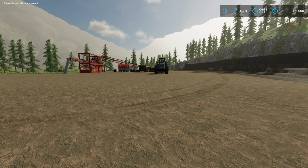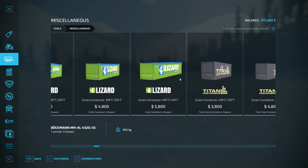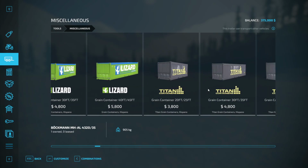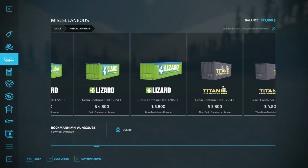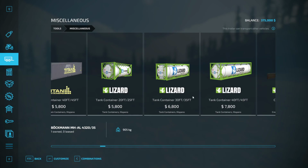Let's look at the trailers in the store. Here are the 3 different sizes for the actual trailers. There's the 20-25 foot, 30-35 foot, and 40-45 foot. The containers will be found in miscellaneous. And then there are the grain containers with Lizard. And then there are Titan grain containers, the same sizes: 20, 25, 30, 35, 40, 45. Or the liquid containers, 20, 25, 30, 35, and 40, 45.